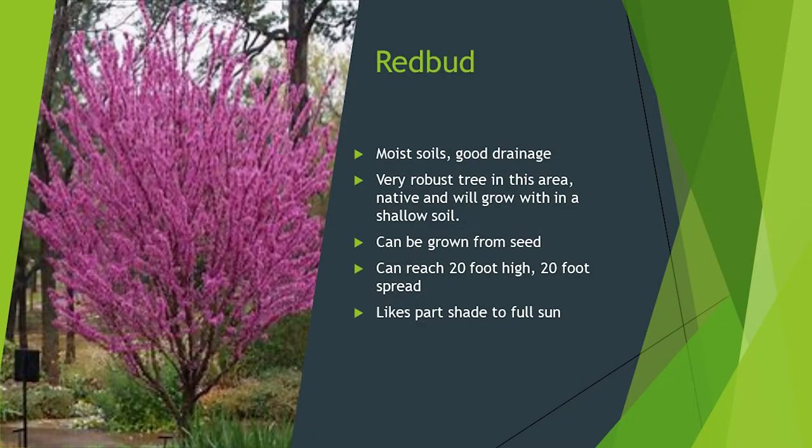Here's your redbud. Moist soils, good drainage. It's a robust tree in this area, native, and will grow in very shallow soil. This is also a legume. When you see that, you know that plant is fixing nitrogen in the soil. So you put other plants around it and they'll take advantage of that nitrogen.